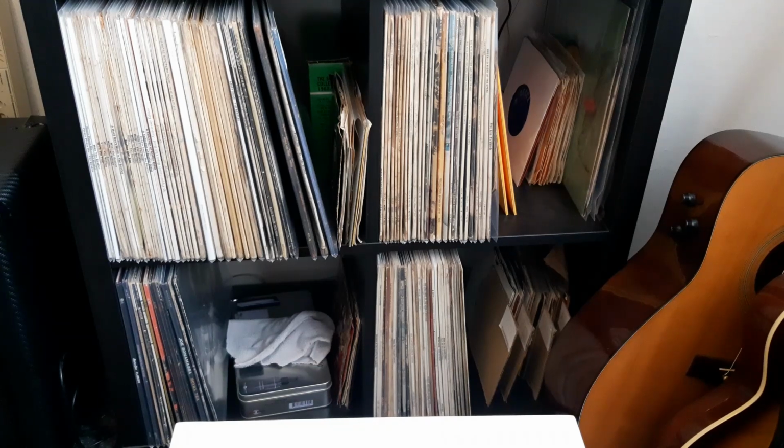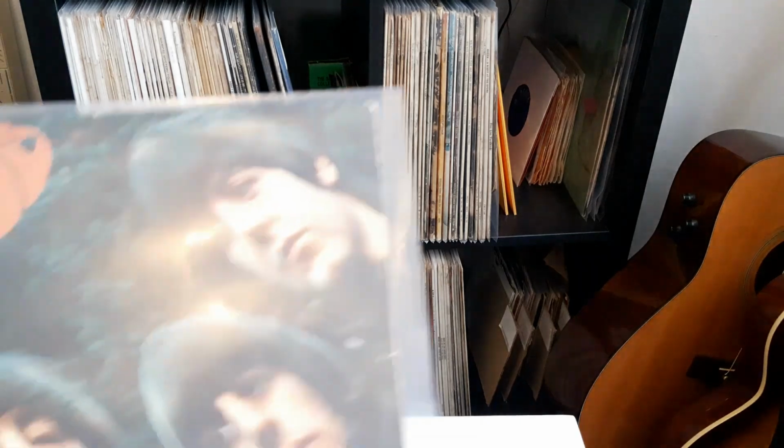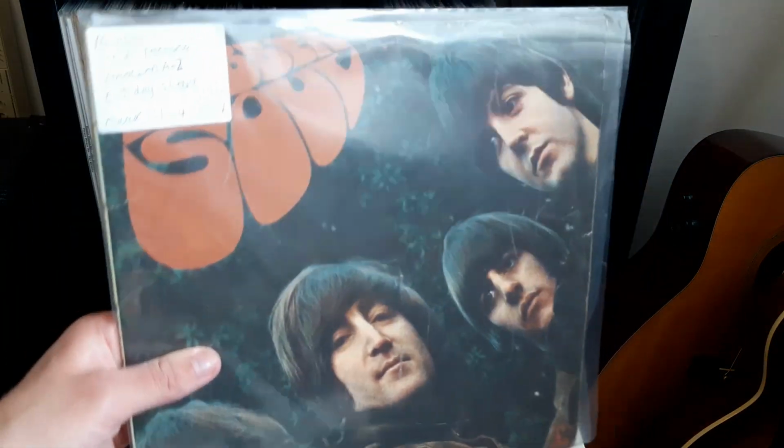So now on to Rubber Soul and Revolver. I also forgot to mention I do have 2 copies of a collection of Beatles oldies, so I'll show them after, but starting off with my mono second press, or sort of second/third press of Rubber Soul.